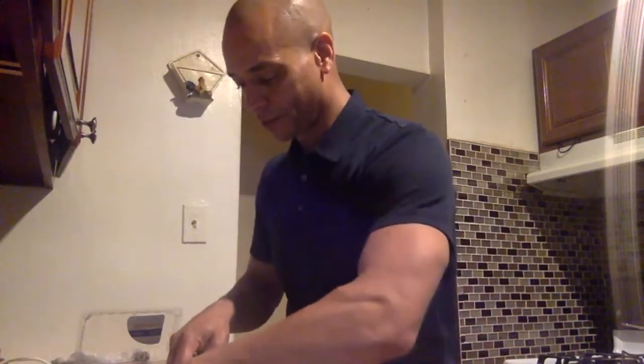And I'm going to get my berries ready to toss in. If you can smell this brownie right now, ooh-wee! Oh, man. I'm about to tear that up. So let's get our berries ready here. Again, you can use any kind of berry that you want. I happen to have strawberries right now. It's not strawberry season yet, but almost. Gotta make sure they're good.